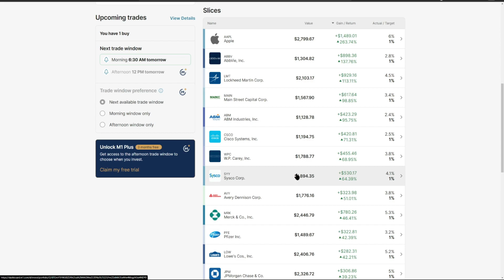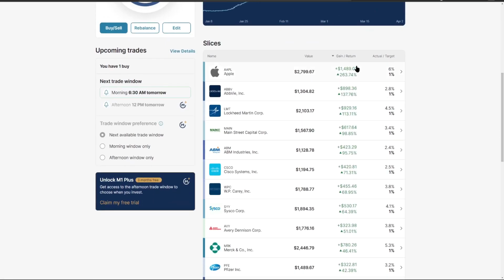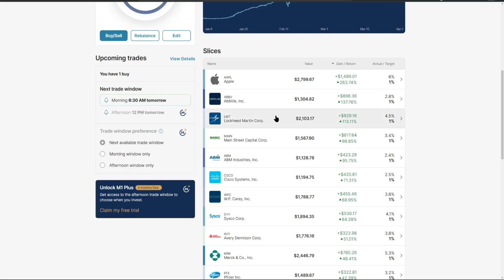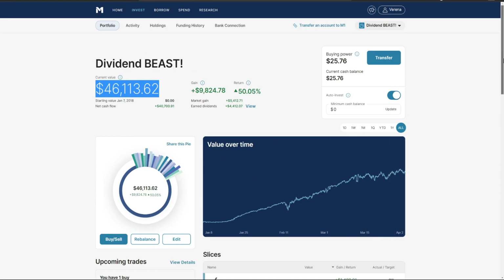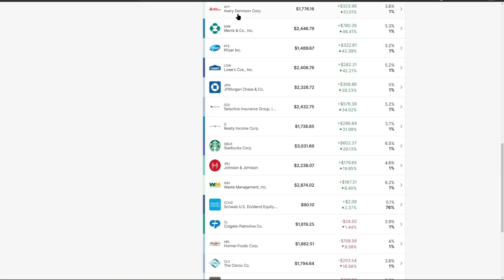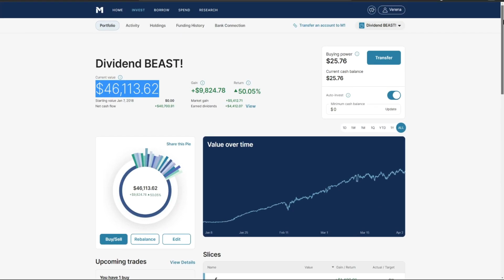$14,000 of the capital that I invested into this portfolio has had equal or similar returns versus the S&P 500 or the Schwab ETF fund. That means that over 50% of the equity that I invested into this portfolio has gone into positions that have underperformed the S&P 500 or the Schwab fund. So going forward, I still have time to invest, right? I can fix my portfolio.